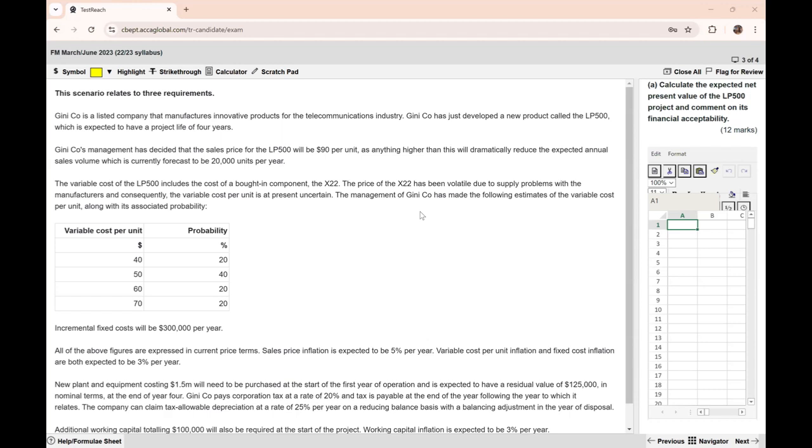Gini Company is a listed company that manufactures innovative products for the telecommunication industry. Gini Company has just developed a new product called the LP500, which is expected to have a project life of 4 years. Management has decided that the sales price for the LP500 will be $90 per unit, as anything higher than this will dramatically reduce the expected annual sales volume, which is currently forecast to be 20,000 units per year. So they've made your life easy. They have given you the same quantity per year.